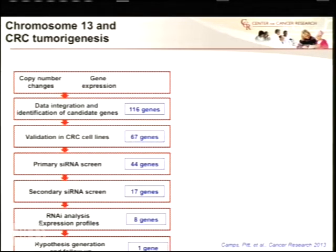We then needed to validate what our model was that we were going to study these genes in. We then screened these. We did 2 screens. Then we did the molecular profiling, and then we did hypothesis generation and follow-up on just one of these genes.